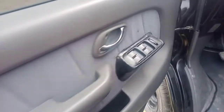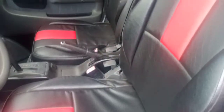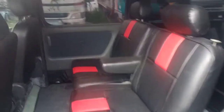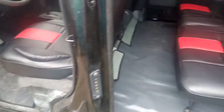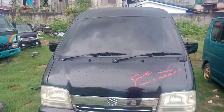Inside view from other side. Upholstery, everything. Very clean. And I will show immediately the back side. The back side also. Very nice work. Overview.